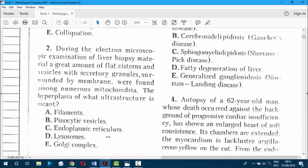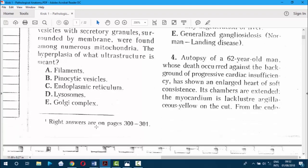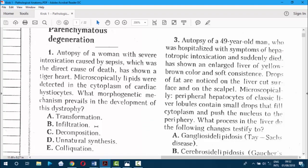Then Golgi complex or Golgi apparatus. This consists of membrane-bound flat sacs, also known as cisterns, with vesicles of secretory granules formed from endoplasmic reticulum. Its job is to transport proteins from the rough endoplasmic reticulum to the cell membrane for export. So over here, our correct answer is Golgi complex, because it best describes what I've just said. All right. Question 3.